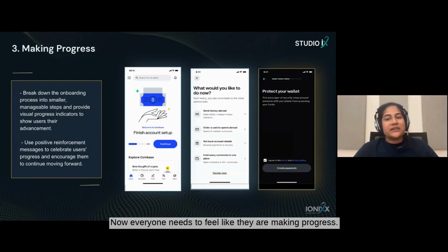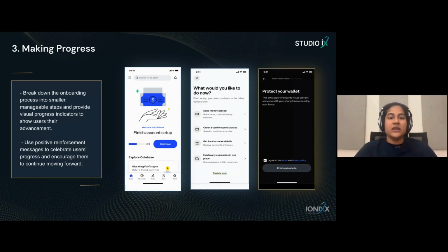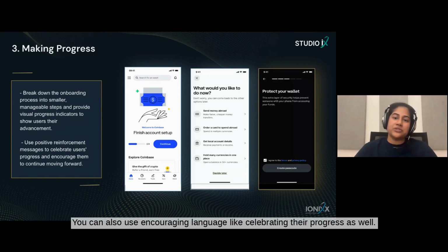Now, everyone needs to feel like they are making progress. It's a great feeling, and it's a very basic human need as well. Now, showing users how many steps they have completed and how many are remaining is the simplest way to generate that feeling of progress. You can also use encouraging language like celebrating their progress as well.